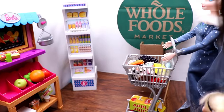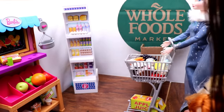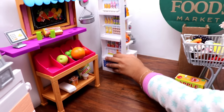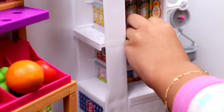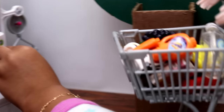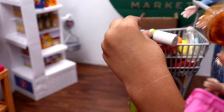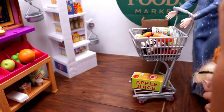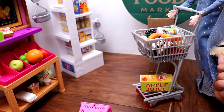I need to find the laundry detergent. Do you guys see it anywhere? Wait. Oh, I see it in that aisle over there. There it is. Yay! Hey, Mama, do we need some of this? Yes, we do need some paper towels. Yes, we're out of those. And Mama, they have colors. Yes, they do. Okay, I think we have everything.